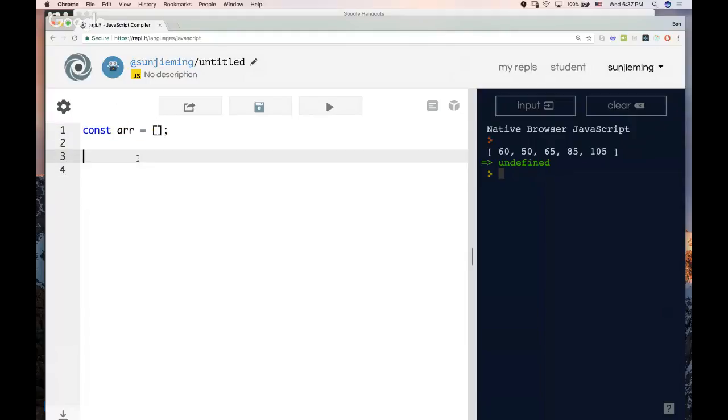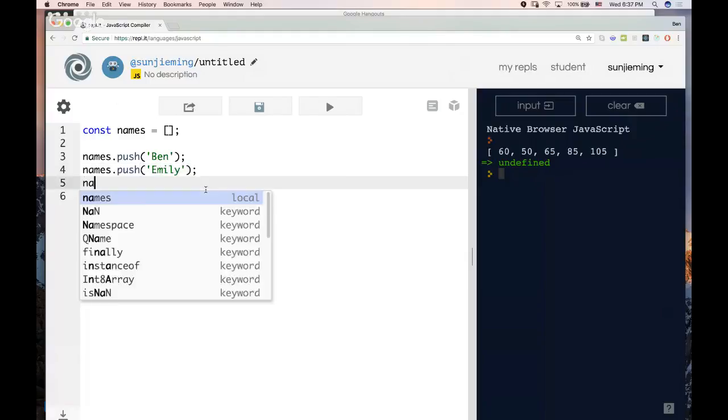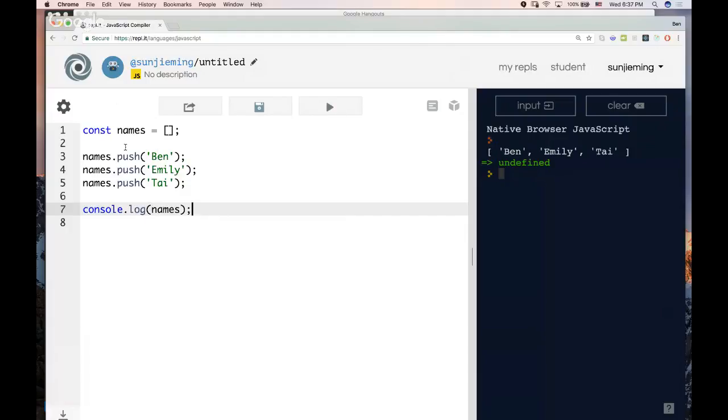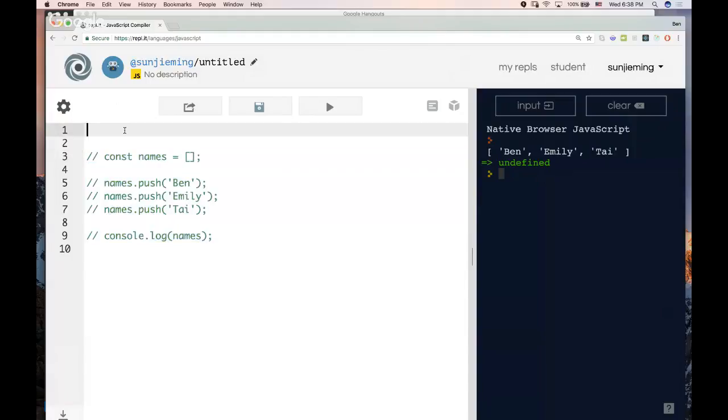So again, let's say we have an array of names. We could write names dot push Ben, names dot push Emily, names dot push Ty. These are some of our TAs, employees. So we can dynamically be adding items in like this. You might be wondering, if I create an array like this, what is the difference between writing it like this and writing it like this?